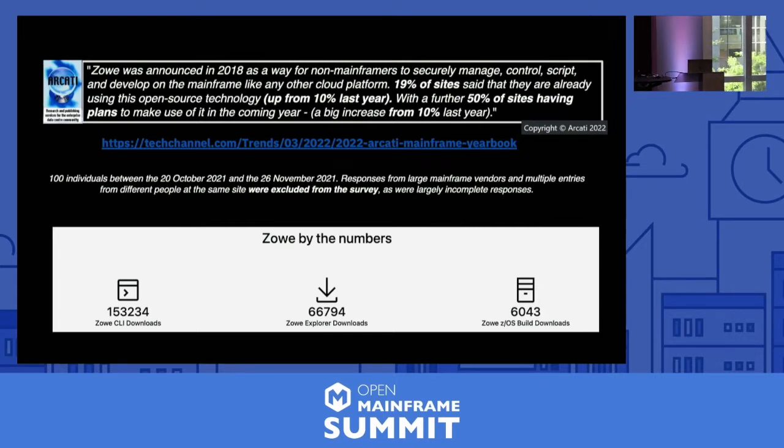What I'm going to do today is try and show you Zoe. I think this slide is slightly out of date, actually. It might be about a week old, so the numbers have gone up. I'm going to focus on 3 components in Zoe. We have 153,000 downloads of our command line interface. I'm going to talk about that. We have something called the Zoe Explorer in Visual Studio Code. We have about 66,000 downloads. I'll talk about the customers who use that and why. And I'm going to talk about our z/OS component. There's a lot more to Zoe. I could talk all day about Zoe, but I'm going to focus on these 3.